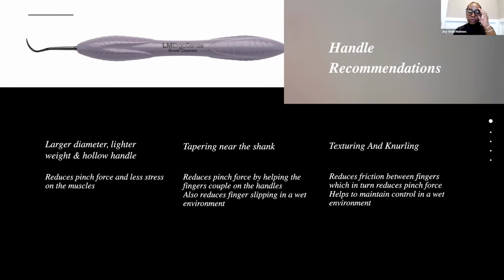Thank you, Daniel. I thought that was really, really important. So this is a great segue into talking about handle recommendations. So in addition to different things that we've already discussed, when you talk about handpieces, you need to be mindful of the handpieces that you're using and the hand instruments that you're using. In dentistry, we are consistently working with things in our hand, and there are a few ergonomic design features that you need to be concerned with, especially for periodontal instruments. So there are ergonomic benefits to certain handles out there on the market.